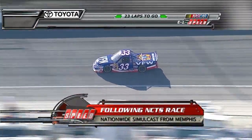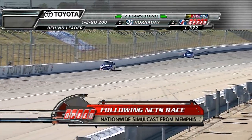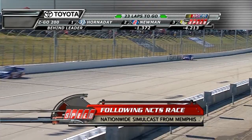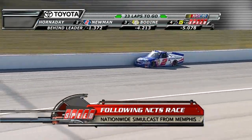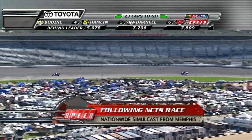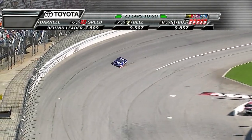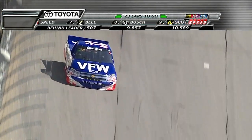A reminder, folks, immediately following the NASCAR Craftsman Truck Series race will be the Nationwide race from Memphis. That will be simulcast, so make sure to stick right here on Speed for more NASCAR racing today. A bunch of the Cup drivers are on their way, or probably over to Memphis right now, getting ready to start that race in a little while.